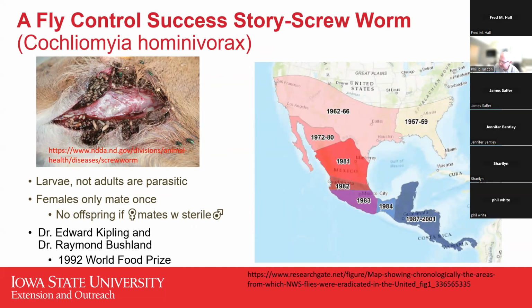All right, I'm going to talk just briefly about a success story with flies. This was a really unusual type of fly. It's a screwworm, and it's got this fancy name, Cochliomyia hominivorax, and this Cochliomyia just means a fly that's screw-shaped or snail-shaped. So that's where the screw comes from. And then hominivorax is a really interesting one. That means man-eater. And if you Google this fly, you'll see a lot of pictures of this in other countries where it's actually in humans. So it's a pest of livestock, but a pest of humans too.